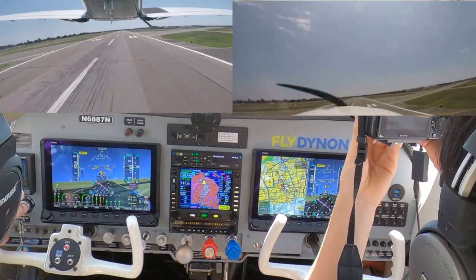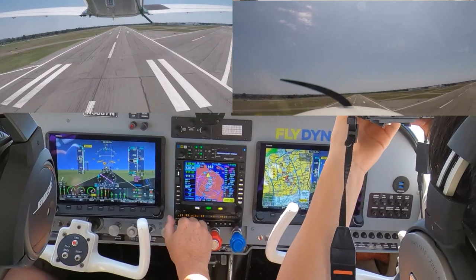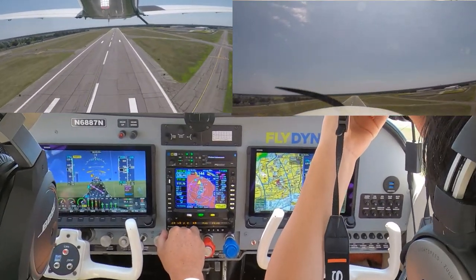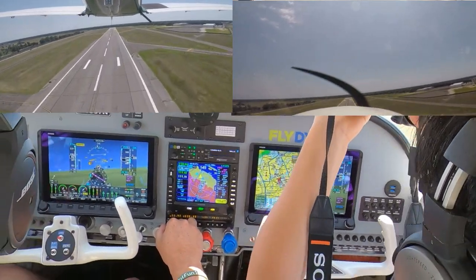Republic Tower, Cherokee 38842, Northport Stax with information India, going to be full stop. Cherokee 38842, Republic Tower, report them all. Report them all, 38842, thanks.